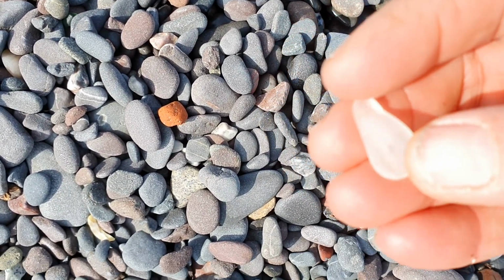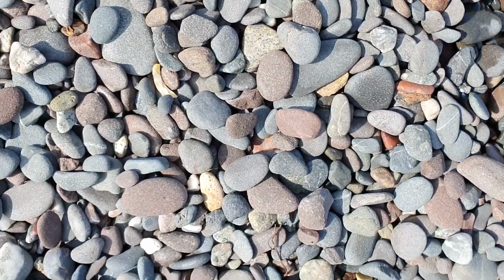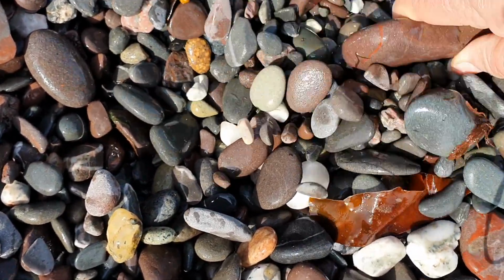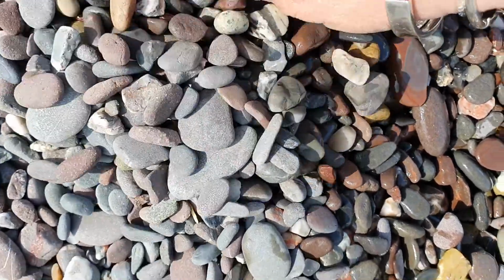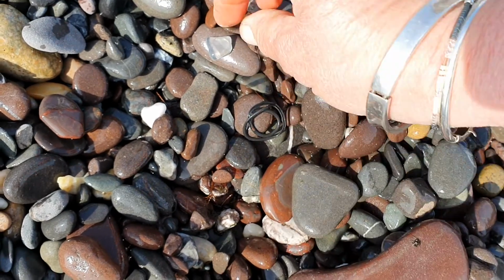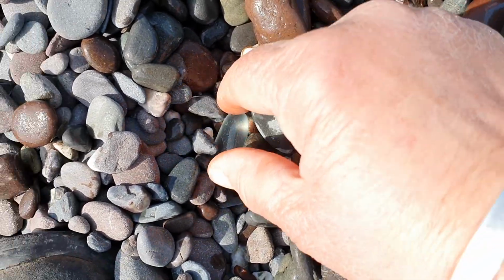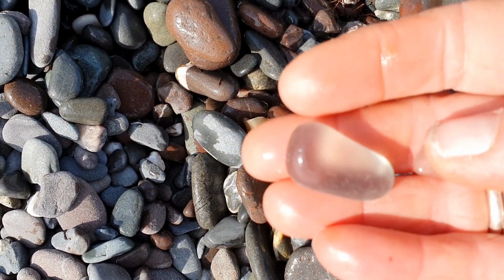A proper mermaid's tear. So you do sometimes spot them sitting on top, but it is much easier in my experience to spot them when they're wet. And this bank of stones keeps them wet. That was seaweed, which I do find is mixed in because of course the seaweed gets banked up too. A bit of wire, I think. Oh, but look, you see? Just lovely. Look at that. You see how easy it is just to walk away and leave these things behind because they are truly tricky to spot.